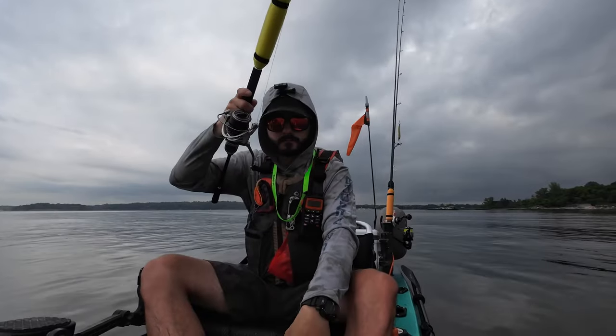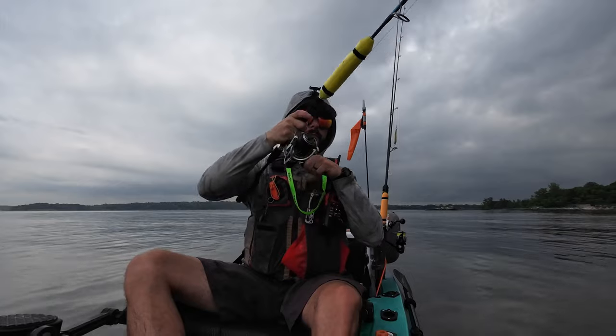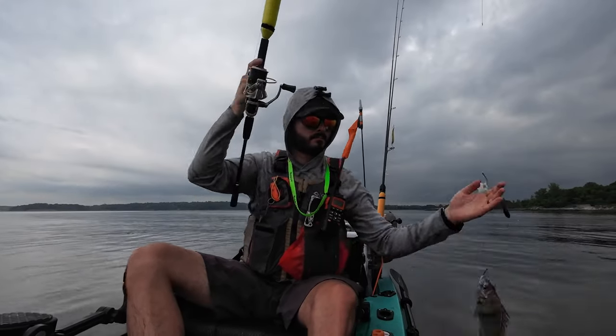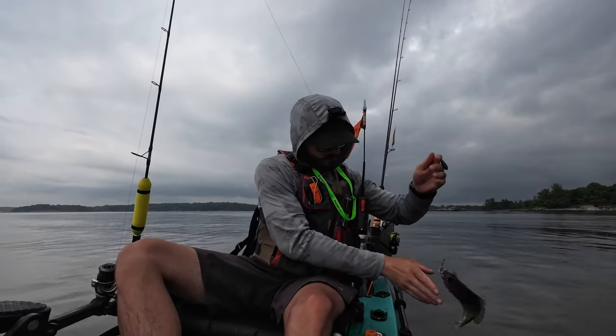Here's something that I noticed. Anytime you're doing something else while fishing, that seems to be whenever you get a bite. Another baby. If you're not getting bites, try to do something else while fishing, and maybe that'll bring the fish in.